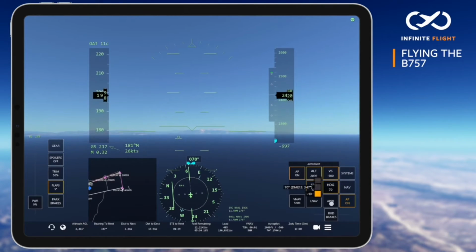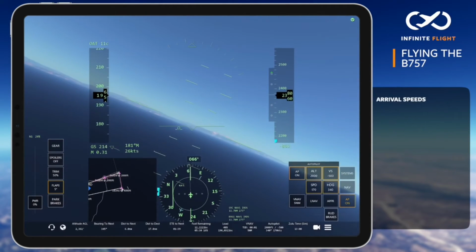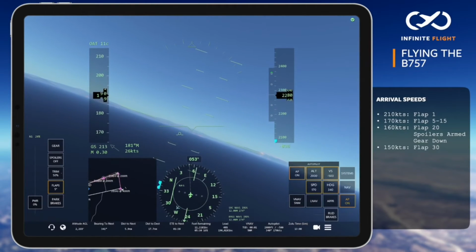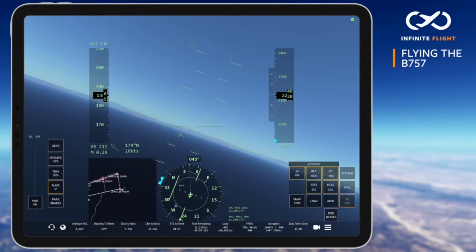It's time for our arrival. Two common arrival speeds for the Boeing 757 are 210 knots and 170 knots. I've used 210 knots and flaps 1 on the downwind, and will begin slowing to 170 knots with flaps 15 as I turn base to set up for the ILS approach.